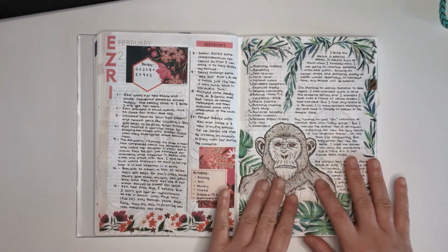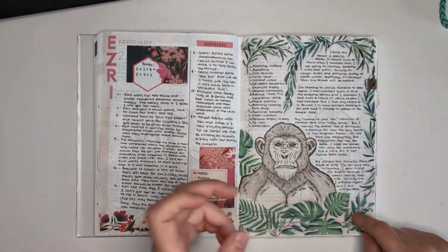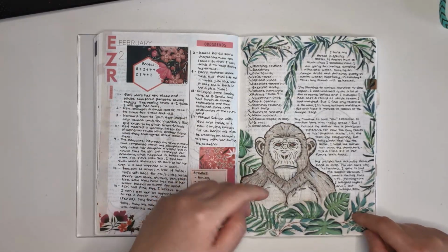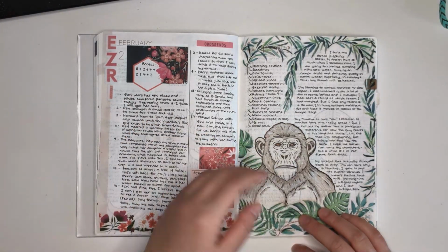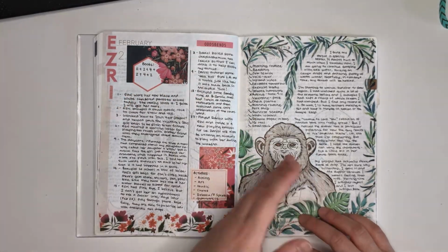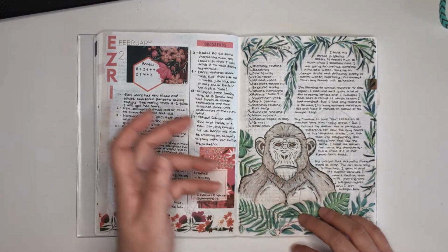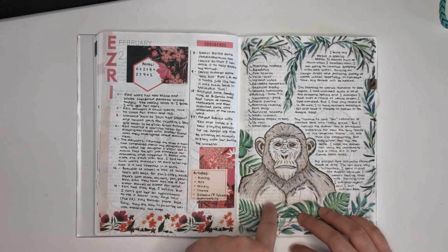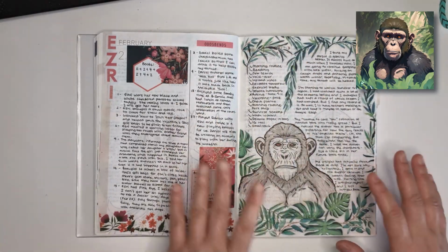For this day, I wanted to use the green leaf stickers that I have, so I thought about what I could draw that would go with it. At first I thought about maybe drawing Tarzan or a snake, or maybe a snake with Sasuke from Naruto anime because he controls one. But in the end, I went with an ape generated from Meta AI. So the whole thing is like a scene from a jungle.